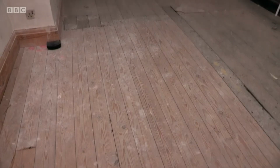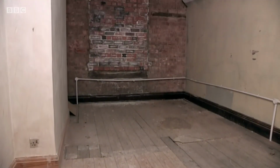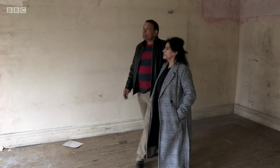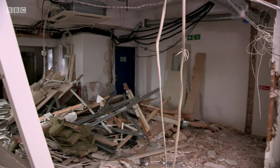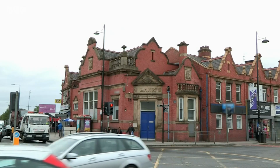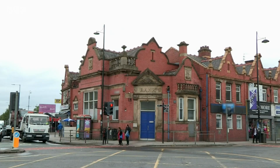Their budget for the reconfiguration and conversions was £150,000 and their timescale was 6 months, factoring in the wait for planning permission. We're back just over 2 years later to find out how they got on.